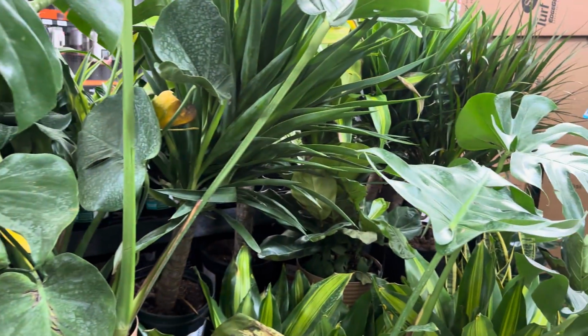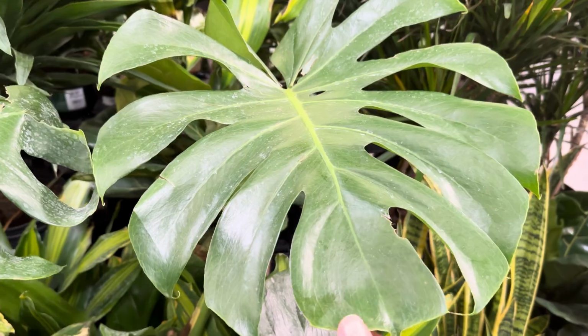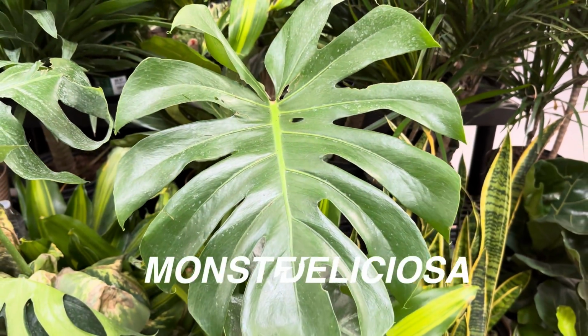And then we have some large Dieffenbachia right over here, and then we have another beautiful Monstera Deliciosa. This just has a little bit of leaf damage, but you know what?